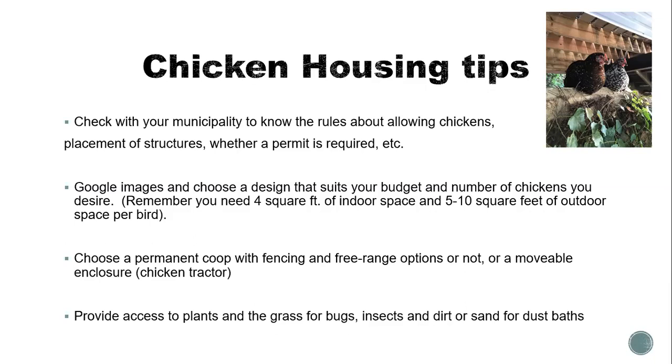But that was a few years ago, that winter that it was really, really cold, and even with the heat lamp, it was pretty chilly. But they managed to do pretty well, and they still prefer to go outside even on the coldest days, unless there's snow.